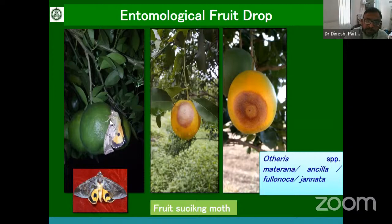It sucks the juice from the fruits and remains active from around evening to night hours, particularly at sunset, generally during the dark period. After 3 to 4 days, the fruits get a fungal infection, and the fruits drop down.